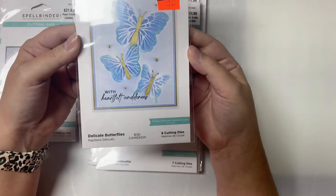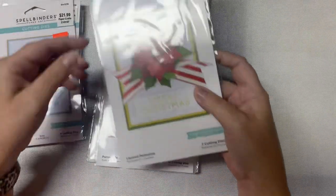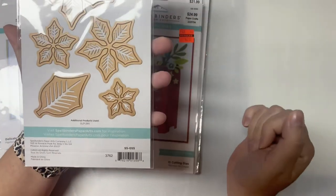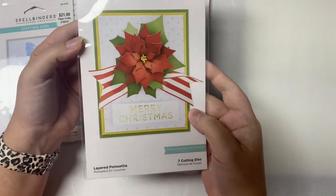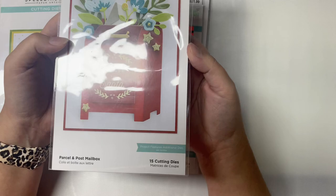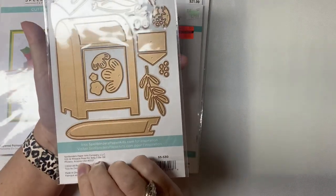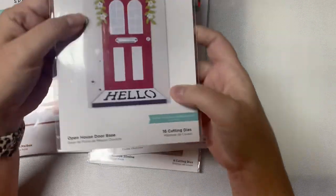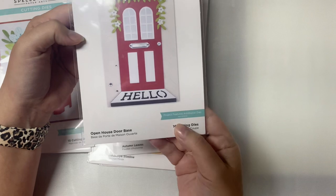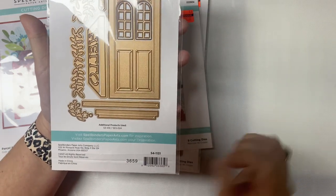Delicate Butterflies by B.B. Cameron. Layered poinsettia, so you can make beautiful 3D flowers, $1.99. Parcel and post mailbox for $2.49. Love this. Open house door base. It's, I guess, to fit on more of a slimline card. Super cool.